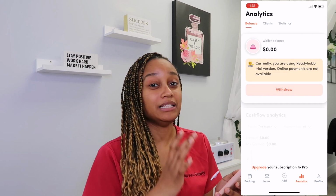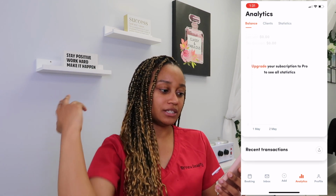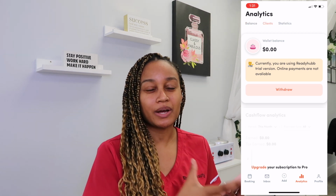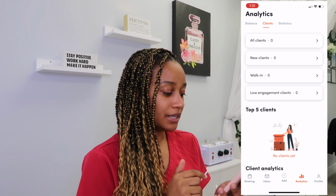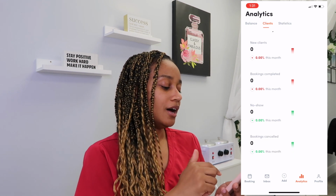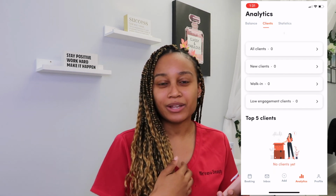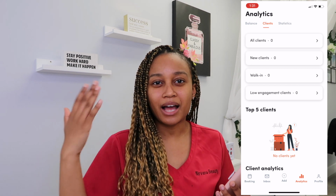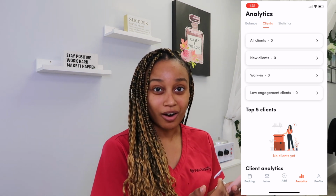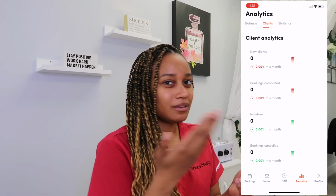They also have the analytics feature right in here. And in Acuity, the analytics feature does not look like this. Typically, if I want to look at my analytics, I have to log in on the computer so I get a better look. But what I really like about this is, first you see the number of all of your clients from the mobile app. Don't get that over there at Acuity. The amount of new clients, your walk-ins, your low engagement clients, that's really cool to know, because right now I do that manually on my own, and I keep a mental note of who comes the most, because here right on the app you can see who your top 5 clients are. And I'm like, that's amazing, because I'm doing that mentally on my own. Comparing it to Acuity, they don't have this.